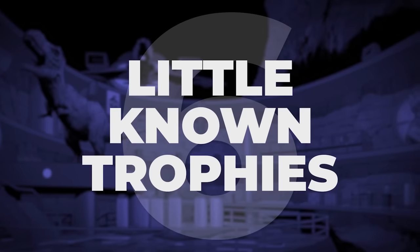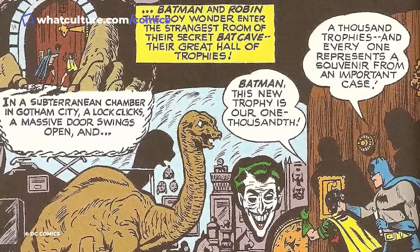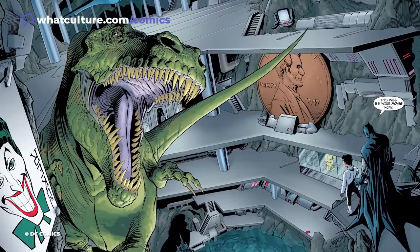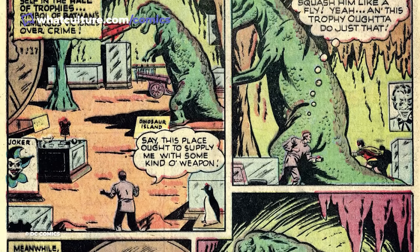Number 6, little known trophies. Perhaps the most well-known and often discussed area of the Batcave is the Trophy Room. Everybody knows about the giant Tyrannosaurus Rex from Dinosaur Island Amusement Park, the Penny Plunderer's giant penny, or the Joker's giant playing card. But there are many pieces of memorabilia that are often overlooked or forgotten.